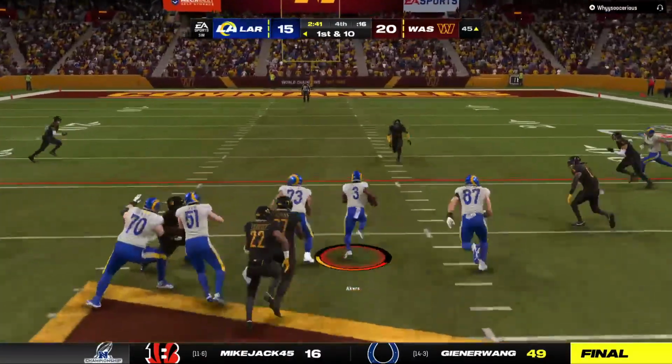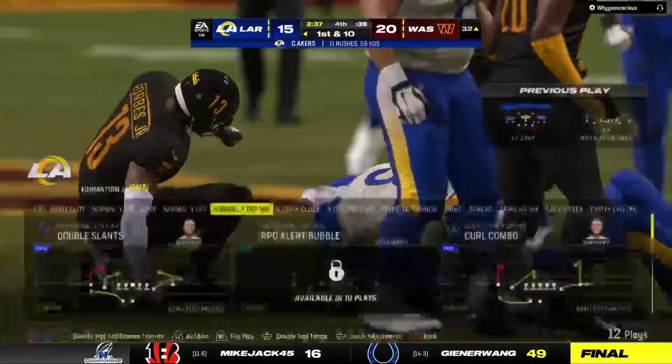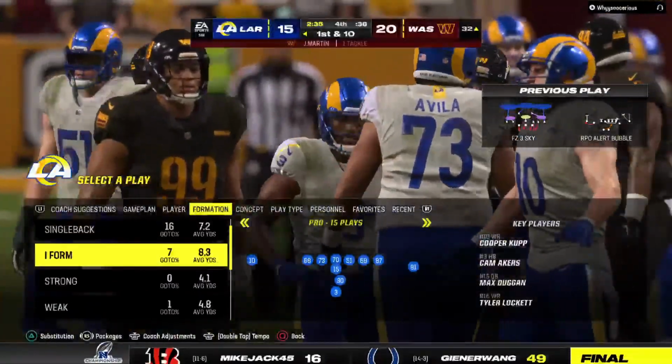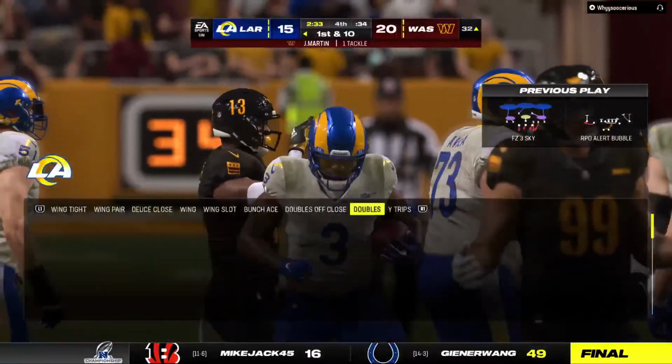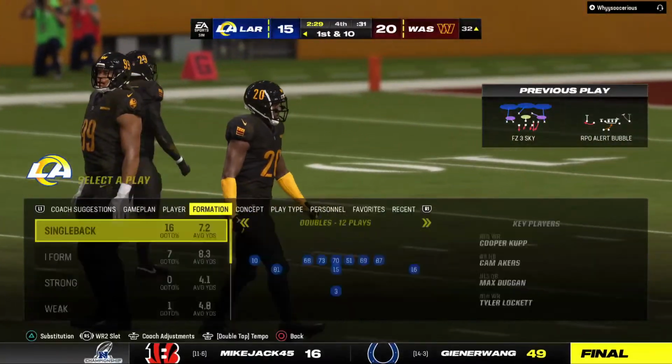They'll run out of the gun with Akers. And some room to roam now. And good work there in open space. And he's got this all the way down now to the 32. 59 yards rushing for him now as he's run it 11 times.